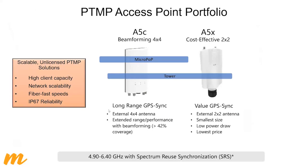As you can see, it only has two connectors at the top of the radio over here. So that one is mostly for your tower deployments and your long distance deployments. But if we look at the bullet points here, it says 4x4 antenna. So these have four ports at the bottom, and Mimosa have their own four port sector antenna and four port omnidirectional antenna. And then it says extended range performance with beamforming. Okay, I've covered that with the omnidirectional.